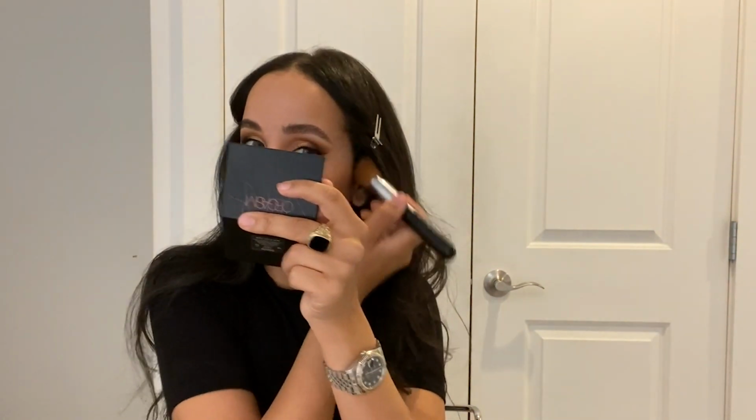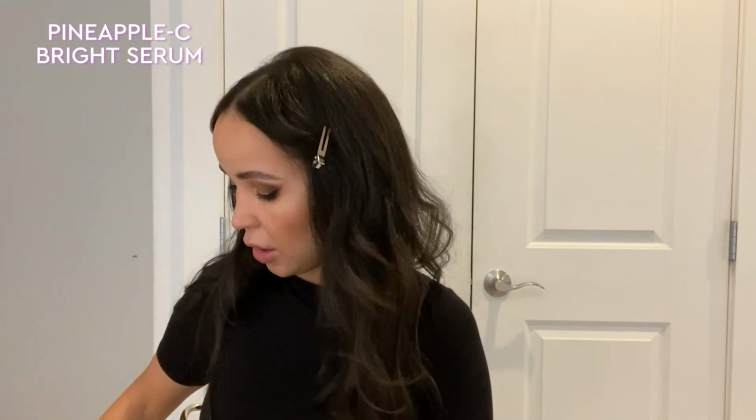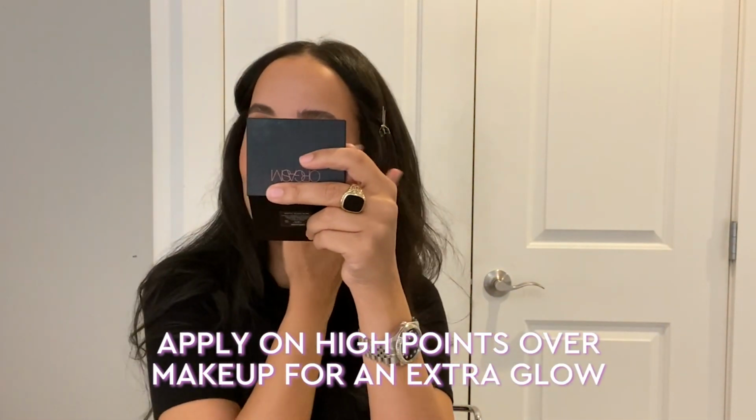So this is a powdered bronzer. I'm going to use a cream highlighter, apply a little touch at the center of my nose and the tip of my nose. I'm just gonna apply a bit of powder under the eyes and on this area. I'm going to do just a little touch of the Pineapple Vitamin C Glow Recipe Serum to just give that extra bit of glow. So now I'm going to move on to lips.